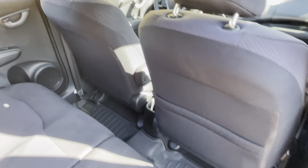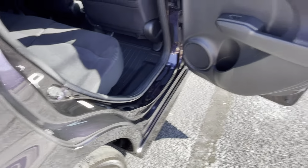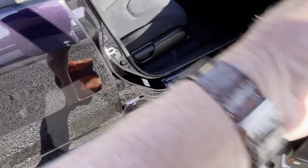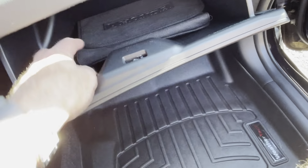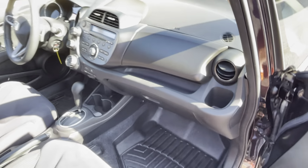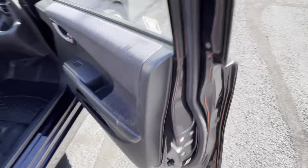Clean. This seat just as nice as the rest. There's this front WeatherTech mat. I think the driver's side one snapped in. All the rest of them just lay there. Here's the owner's manuals in here. Again, two keys. So very, very nice and clean.